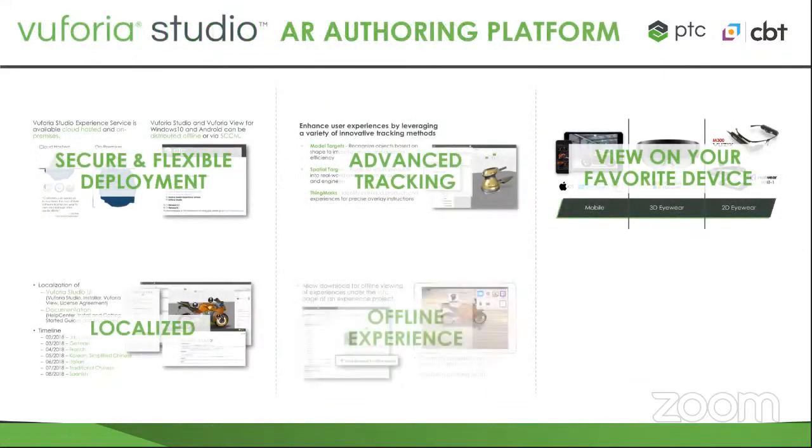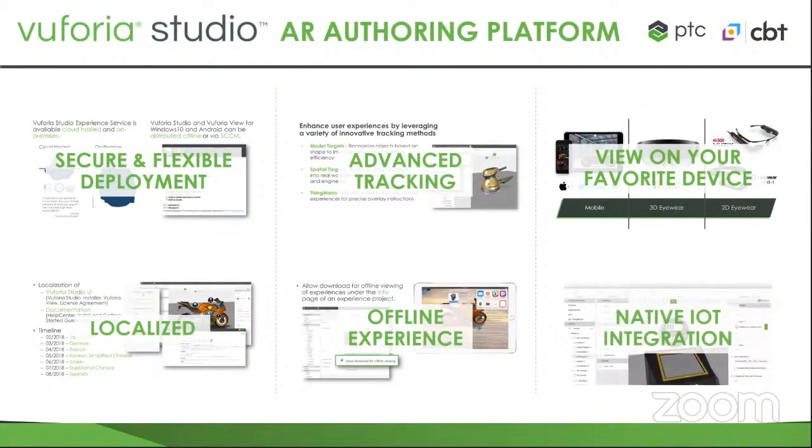So going back to the platform itself, the entire Howden solution was built using Vuforia Studio to provide the augmented reality portion of the solution toward the service technician. Vuforia Studio is a platform that PTC built to help achieve value quicker than building your own application from scratch.